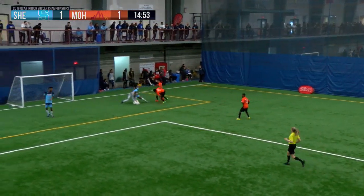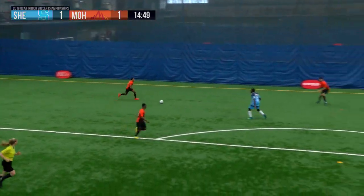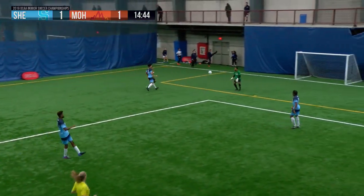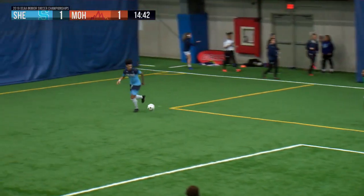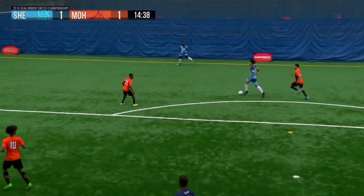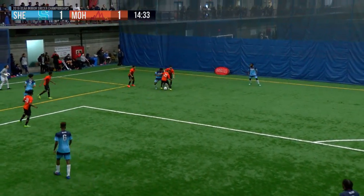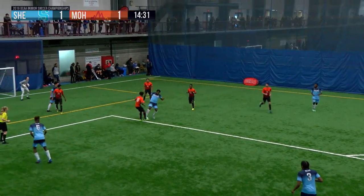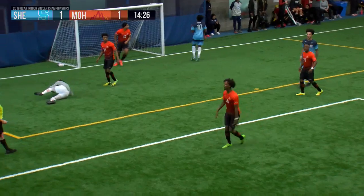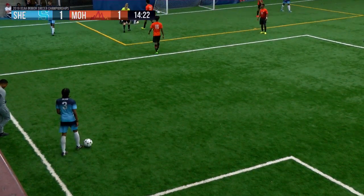Clearing shot down in front of the net now. Sheridan looking for a loose ball. Swallowed up by the Mohawk keeper. Coming up next here on Field C, we're back to women's soccer. George Brown taking on Sheridan. Taken away, good chance here. Oof, that shot right off the face of the keeper. Oh boy.